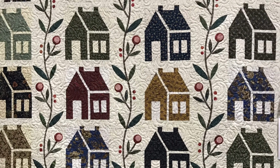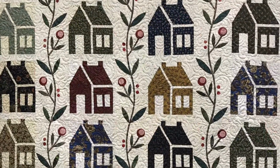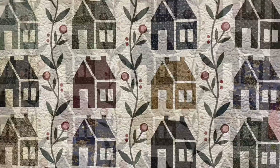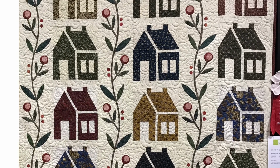I love this next quilt. It's a beautiful house quilt. The quilter chose subdued colors, but livened it up with a repetition of the houses, alternating with the vines. The gentle machine quilting really added to the overall effect.